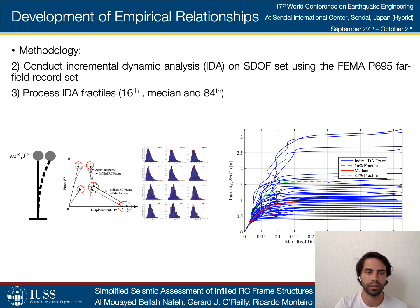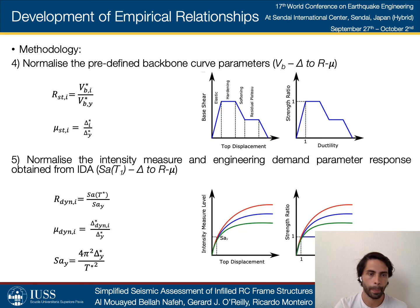and subsequently processing the IDA fractiles corresponding to the 16th, median, and 84th percentile. Then, the predefined backbone curve parameters, base shear against roof displacement, are normalized to obtain R and mu, and the intensity measure and engineering demand parameter response obtained from IDAs are also normalized to go from SAT1 and delta to R and mu.